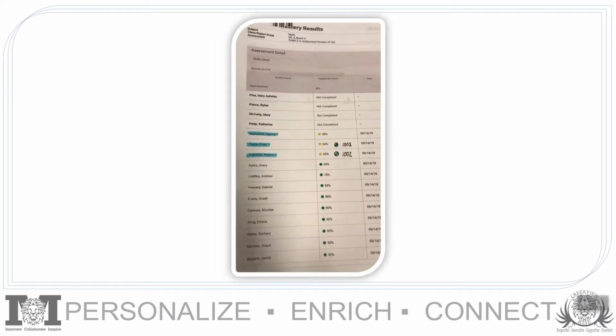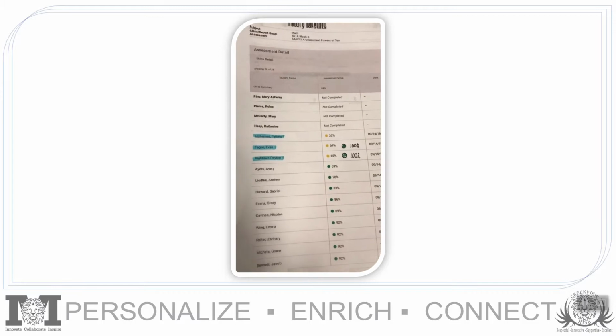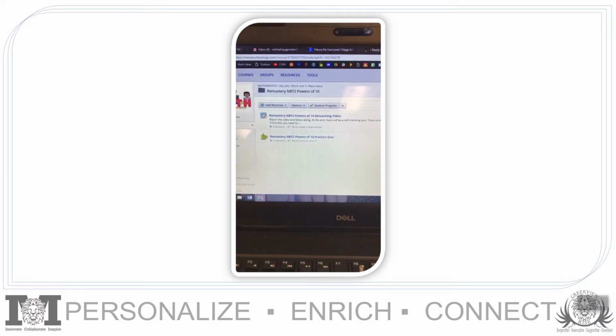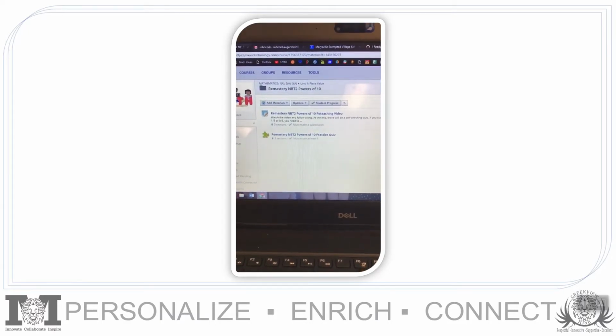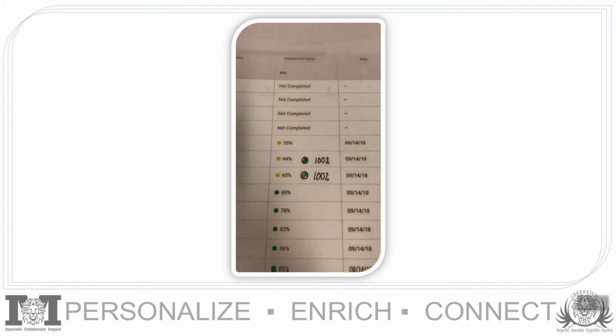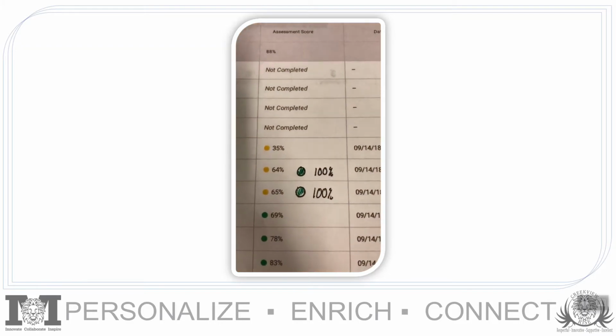After taking a standards mastery, students who either earned a yellow or a red mastery will then go into Schoology and work through a re-mastery folder, where they'll watch a reteaching video of me during RISE, take a practice quiz to see if their learning is ready, get a second chance at taking the mastery, and then get to this awesome green level of mastery.